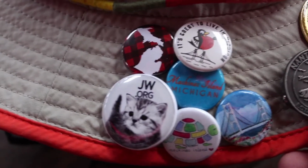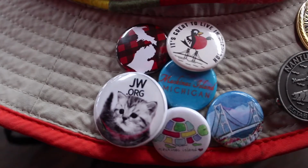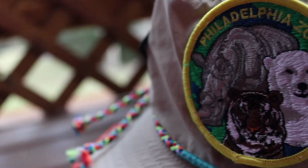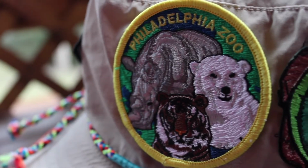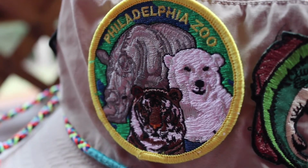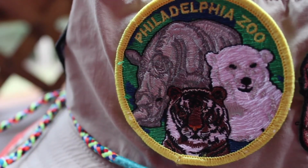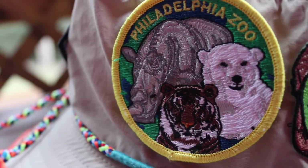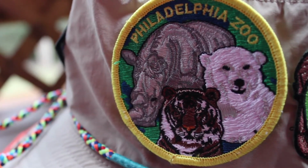I would pretty much just sum it up to say Michigan pride and I love my friends. Right above that section here is a patch that I got from the Philadelphia Zoo. I went on a trip to the Philadelphia Zoo with my band, actually on a trip just to Philadelphia that lasted about 3 days, and that will take us into my pins and patches from Philadelphia.